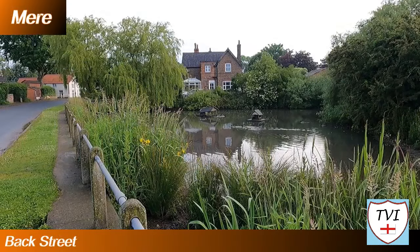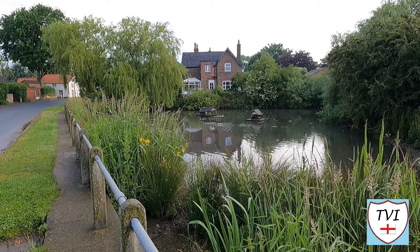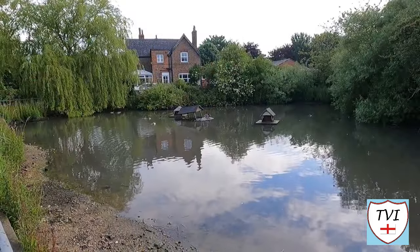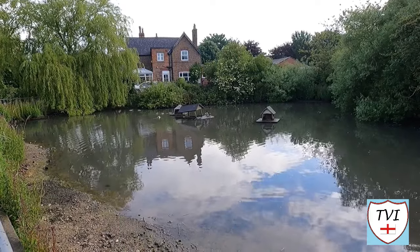Using Milson's Lane, we've now arrived on Back Street. Before us is another Mere. It's not unusual to see one of these in an East Riding village, but Burton Fleming has 2 of them. The second one is a little way north of here, behind the church.